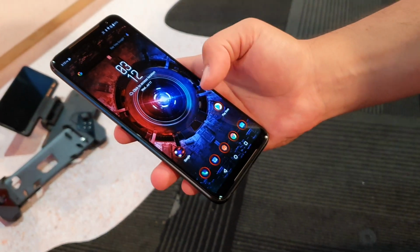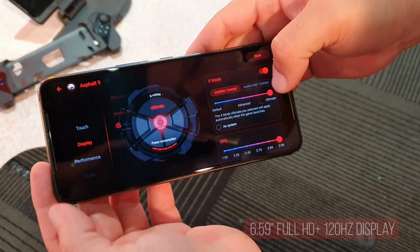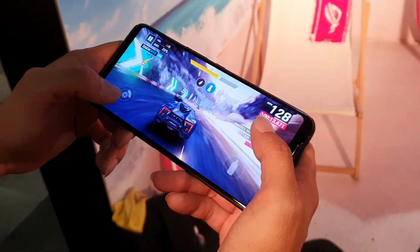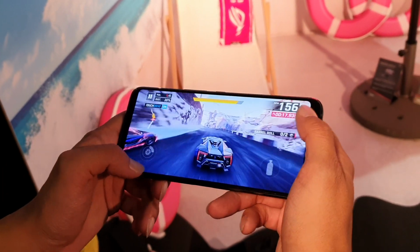True to the leaks, the ROG Phone 2 sports a 6.59-inch Full HD plus 120Hz display, beating out the OnePlus 7 Pro's 90Hz and matching the refresh rate of the Razer Phone 2. The display also supports 10-bit HDR and boasts a delta E of less than 1, which means incredible color accuracy.